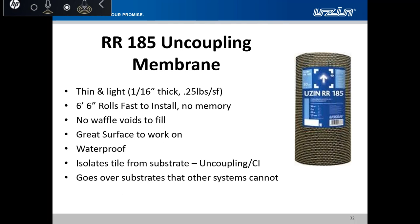So here's the 185, so 6 foot 6 rolls. There's about 538 square feet per roll, and there's no waffle voids to fill. That's easy, just roll it out, trim it, and then do your seam detail. Probably, like I said, one of the fastest installation systems you'll find as a membrane to put down in our industry.